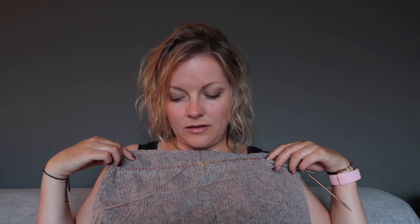She is a very talented designer, and I love many of her designs. But the fact that I'm knitting two of her designs right now is more a coincidence than anything else.